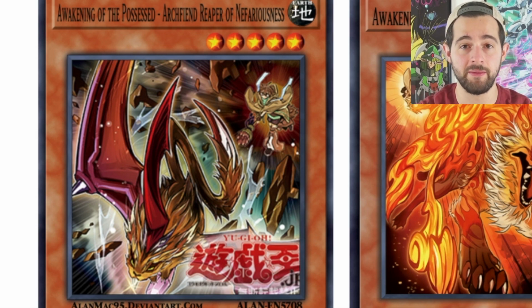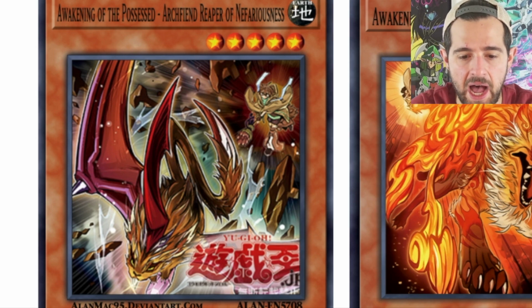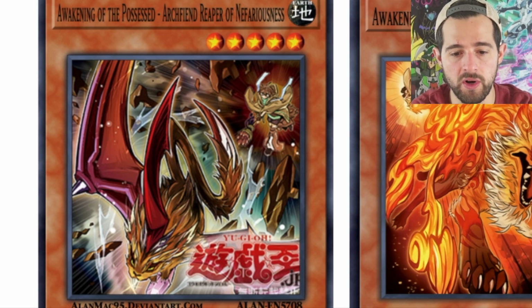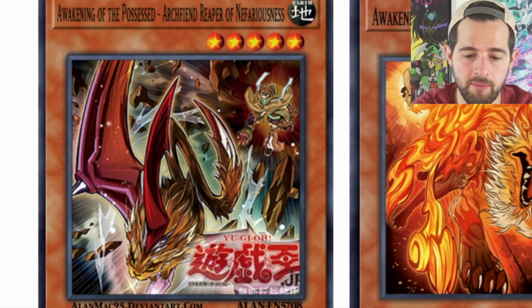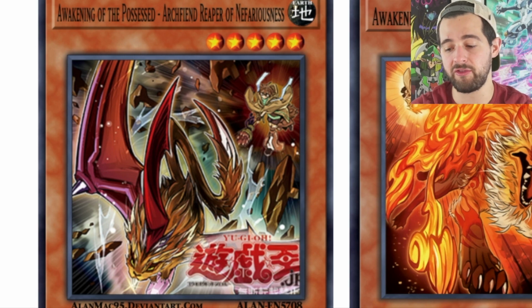You can special summon them from the deck, which is pretty cool. It requires, I believe, an Earth Charmer and an Earth monster that you have to send to the graveyard. This one's not the best out of the different Awakening of Possessed cards. Now, we did get a Wind and Water one in some of the previous core sets, which are not in this product. So I think Konami wants you to go and buy previous product in order to get the other Awakening of Possessed cards. Nefariousness is all right. You can special summon from the graveyard.